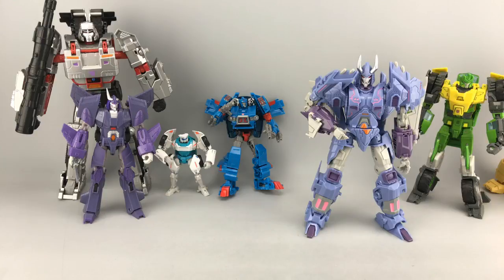How about a Scourge comparison? Which Scourge? I don't think I have a Titan's Return Scourge. Or did Combiner Wars have a Scourge? Wait, Titan's Return didn't have a Scourge. Wait, Titan's Return had a Scourge. Combiner Wars didn't have a Scourge, right? In either case, I don't have either of those, so I have no Scourge comparison. I do have a Masterpiece scaled Scourge, if that would help, but I don't think that's going to really scratch your itch.